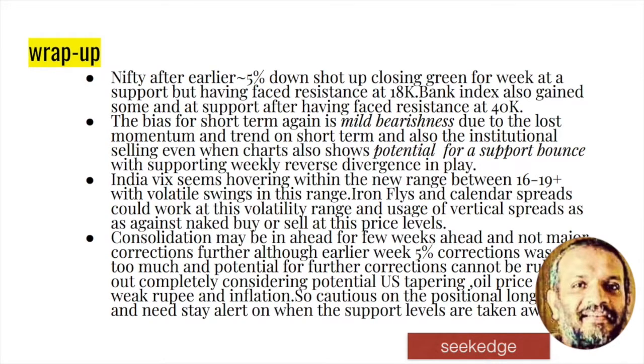So the bias is on the short term. This might be a bounce because institutions were not participating in previous weeks with heavy selling. The momentum has also slipped and the trend has also slipped. So there will be a catch-up, as institutional selling was heavy earlier, so there is potential of an up move. Divergence is still in play. These are still at a support zone. So I'm not ruling it out, there is a chance for it.